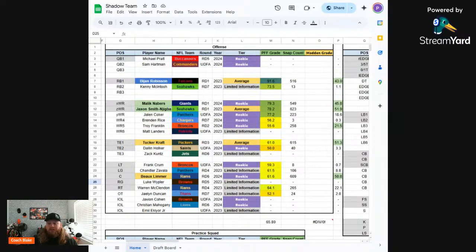However, Troy Franklin is over the 20 mark. Coker obviously isn't after this last week. So that's big news. Technically, Troy Franklin should be the wide receiver 3 with 21.5 snaps per week on average. But overall, just still really feeling good about this wide receiver room.